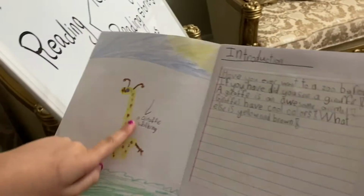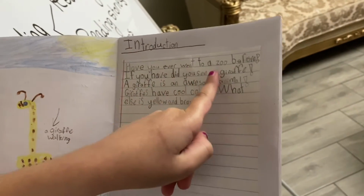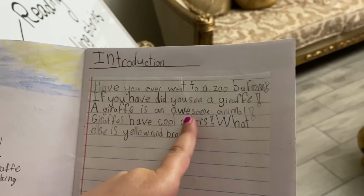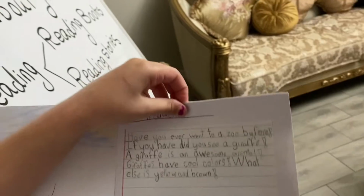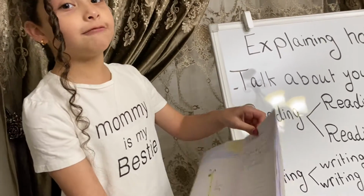Introduction. A giraffe walking. Have you ever went to a zoo before? If you have, did you see a giraffe? A giraffe is an awesome animal. Giraffes have cool colors. What else is yellow and brown? So I want you guys to tell me what else is yellow and brown. So now we're going to read one more page.